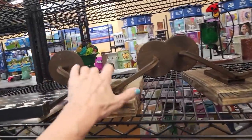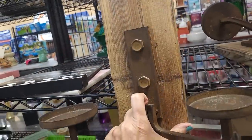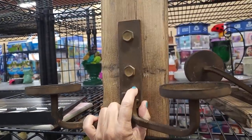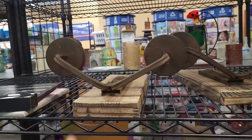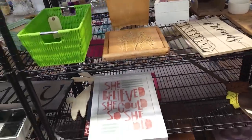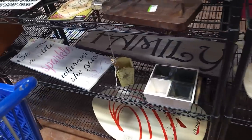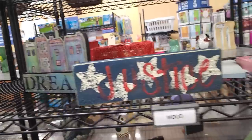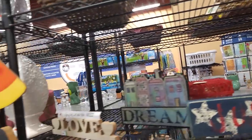And these are rustic and cool. They came from Home Goods, $7.99. Yeah, I don't know. I probably would have picked those up for like $5 each because they are rustic and cool. But they're not old, they're just made to look old, so they're vintage inspired, not actual vintage.